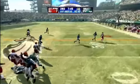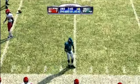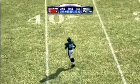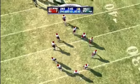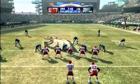He fakes it. Tips it away. Oh my, the quarterback is lucky that one wasn't intercepted. Yeah, you try and fit some of those into some tight holes, and every once in a while, you're going to get one picked, but that was a pretty good play by the defense.